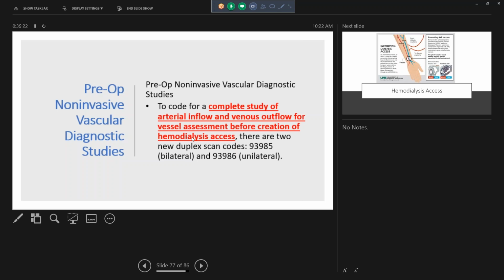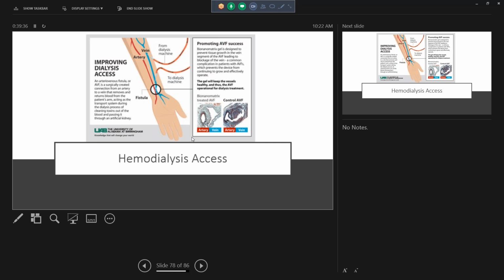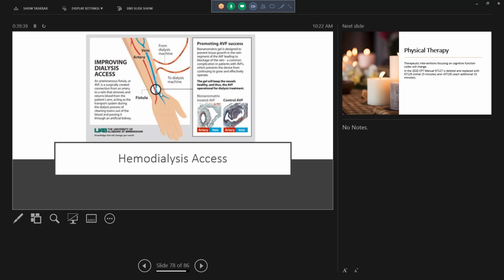Neurovascular codes. You ever have to refer a patient for hemodialysis access? Anybody? Or dialysis? No. They came up with a couple codes for doing blood flow studies prior to getting hemodialysis. So this is an arteriovenous fistula here. There are specialties now. There's interventional nephrologists whose whole job is just to keep those venous access ports open. Yeah, it's really kind of cool.